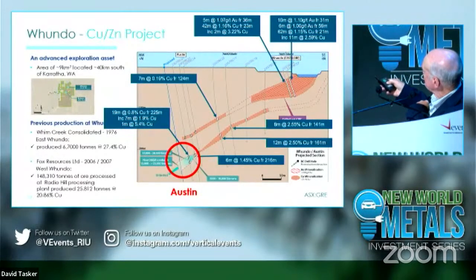We'll talk about these in a minute, but we can see here quite good grades, with gold credits as well. 10 metres is over a gram. It's not a gold mine, but certainly good gold credits.